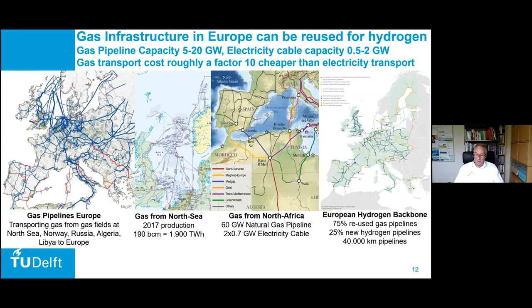And in April this year, 21 countries with their TSOs, the gas TSOs, have now said, okay, part of this energy system, this gas pipeline infrastructure, salt cavern storage system, we are going to retrofit, reuse for hydrogen. About 75% they can reuse. The other 25% they have to build as new connections. Altogether 40,000 kilometers of pipelines. And then we have a transport hydrogen backbone throughout Europe in the next decades.